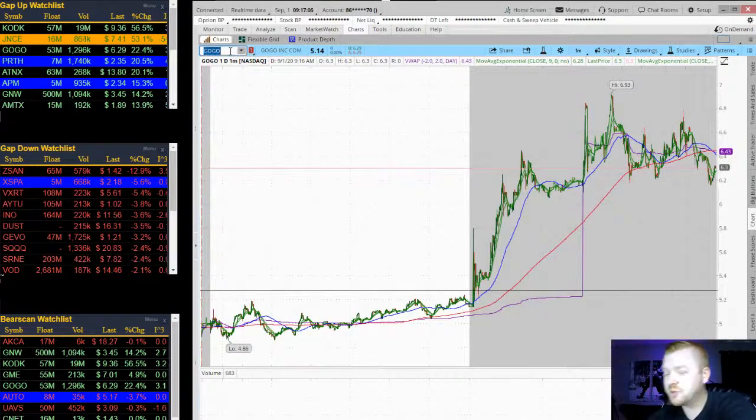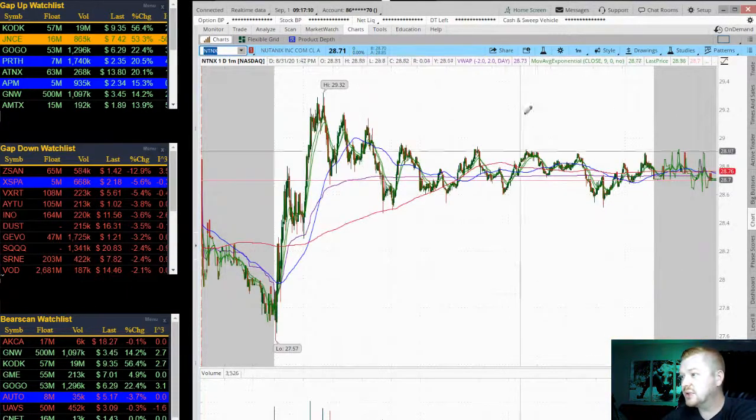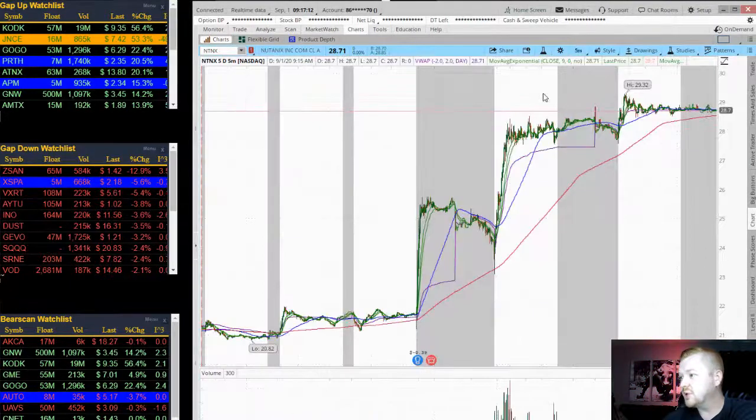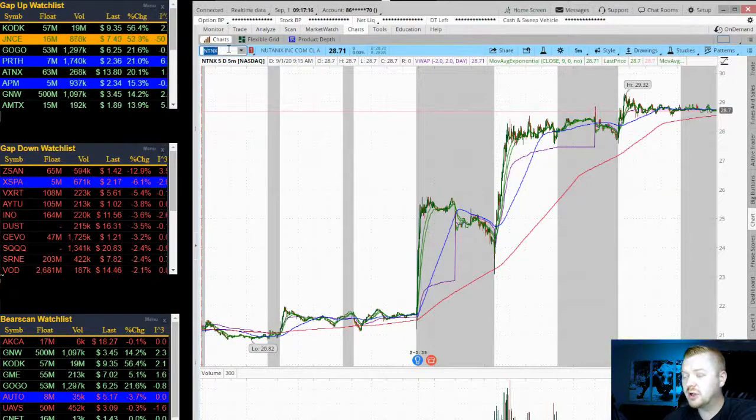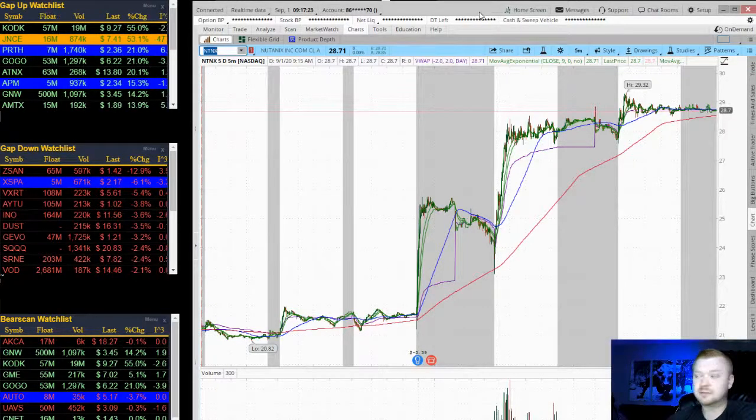All right, let's review some of these stocks real quick, and then we'll get going. NTNX, day two. Day two meaning what? Day two overbought. Watching this one against 29.32. Really going to watch that price action carefully, as we did yesterday at the open. But notice this, guys. This is important.